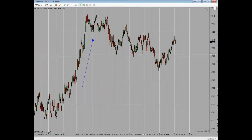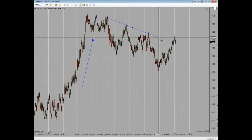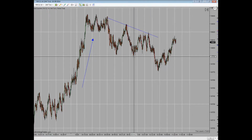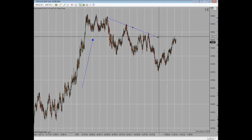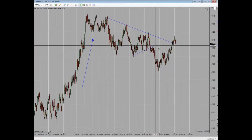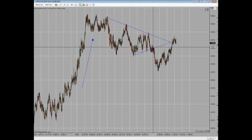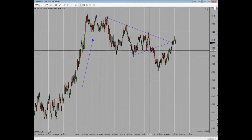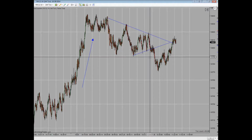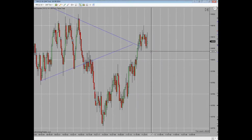So just to draw on the macro picture today, again, we had some news coming out at 10, but even before news we had what looks like a bit of an apex triangle or symmetrical triangle shaping up here on the charts. That triangle broke down right after news, and then that was our buying opportunity. So I'll just draw it in here very easily for you.